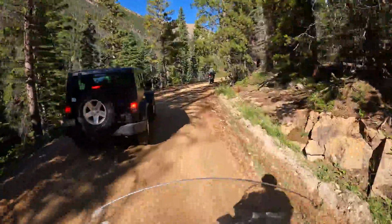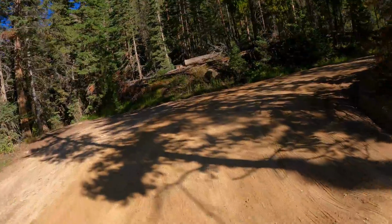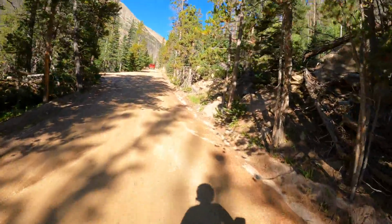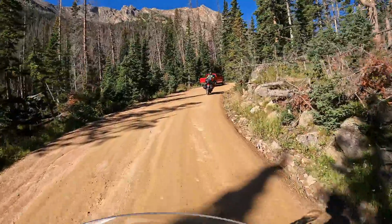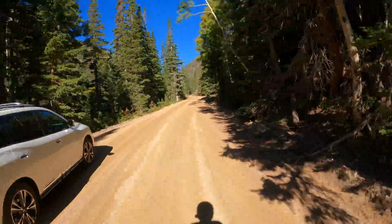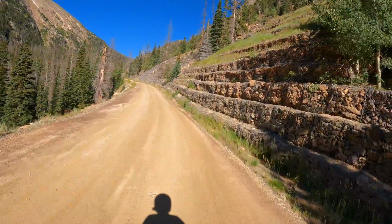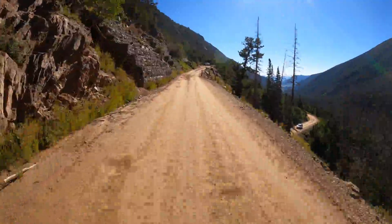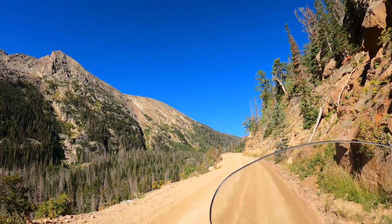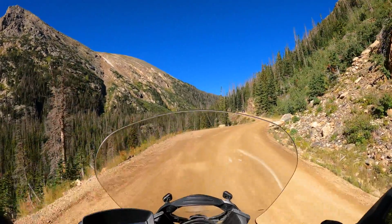Thank you, kind sir. This guy letting us around. Yep. Cool. Excuse me. Thank you, sir. Oh, shit. That's a cool view. Yeah. I'm gonna stop up here, just take a picture on my phone. I'm gonna stop right up here. I'm gonna stay on the bike.